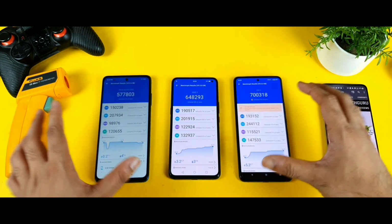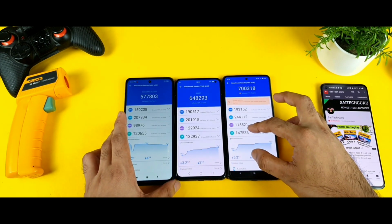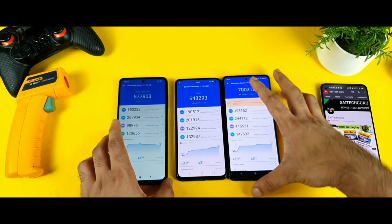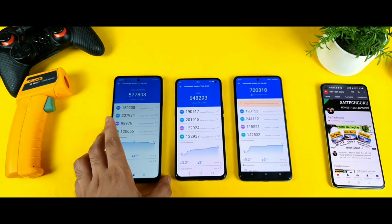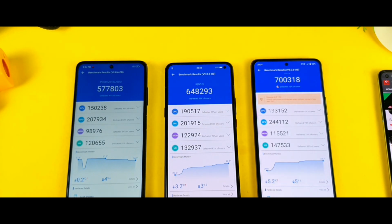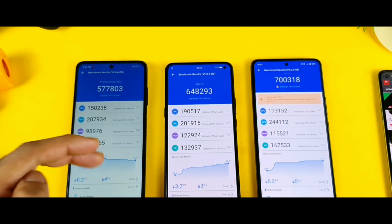Now all three phones are done with the testing, and we'll be able to compare the scores side by side. So let's compare the CPU and the GPU scores. First, the CPU: 193, which is the highest, in the iQOO 7, and the next phone to get that kind of score is the iQOO 3 with 190 CPU, as you can see. And third is 150, which is the Poco X3 Pro.